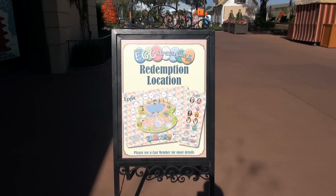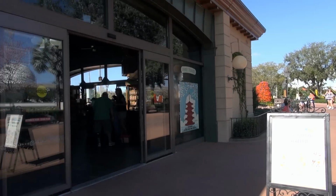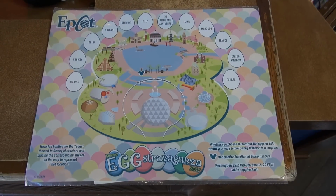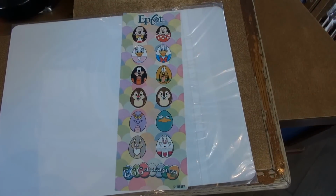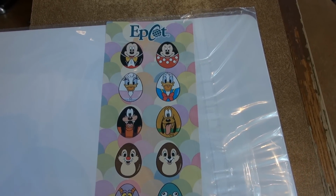This was so much fun. This year's Egg-stravaganza, the scavenger hunt around World Showcase. It costs $5.99. We get a discount because we're pass holders. They've done it for several years now. They have different egg hunts, different kinds of hunts around. They have the Remy hunt, and they just started the new one with the Figments this year.